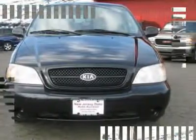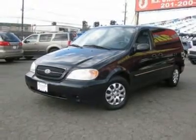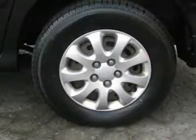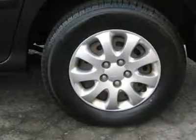This 2004 Kia Sedona 5 Dr. LX van features a 3.5 L V6 PFI DOHC 16-valve 6-cylinder gasoline engine. It is equipped with a 4-speed automatic transmission. The vehicle is black with a gray cloth interior. It is offered as is, extended warranty is available.